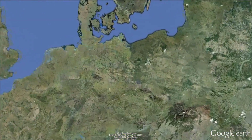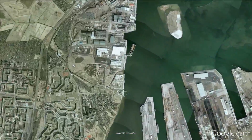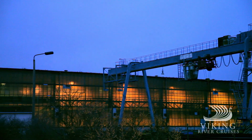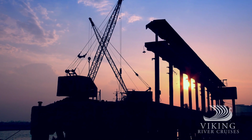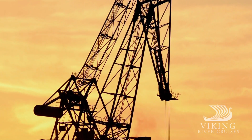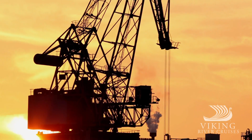Nestled along Germany's northern coastline is Rostock and the Neptune Yard, where we're going behind closed doors to watch the construction of our Viking longships. Come with me into this highly secured shipyard for a sneak peek at the 6 newest Viking longships being built.